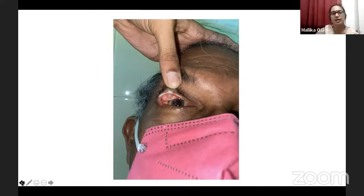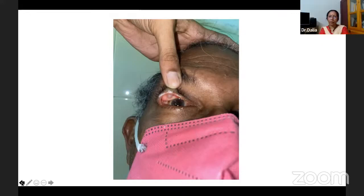What about the other eye, Ardi? Anything to do? In terms of oculoplasty, ma'am? No, the other eye. I am asking about the other eye. Are they having any oculoplastic problem?